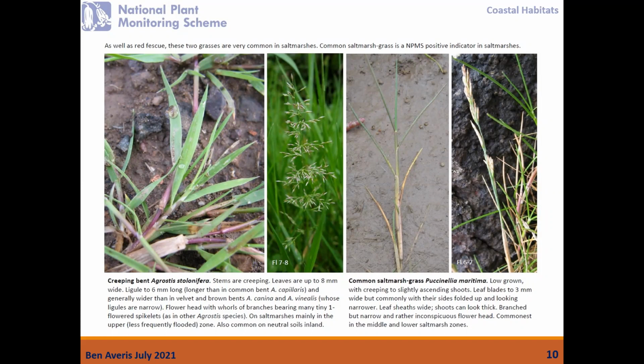And you often get creeping shoots of the Puccinellia with the leaves very much alternate left and right, that kind of pattern. So it's a really very distinctive grass, particularly in the middle parts of the salt marsh, middle and even lower, not quite so common in the upper, where it's more the creeping bent and the red fescue that take over.